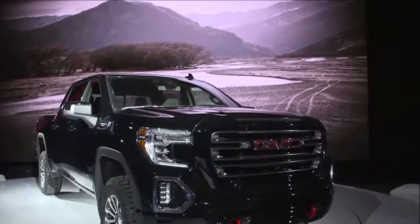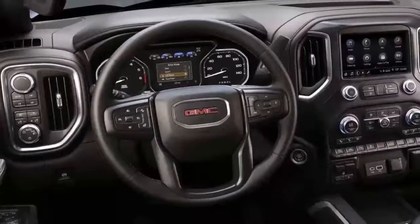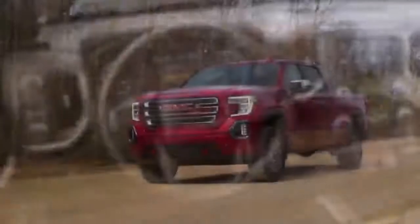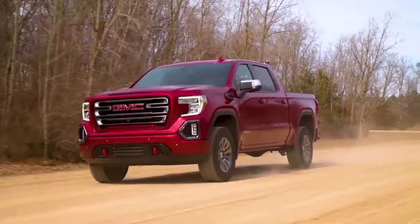The 2019 GMC Sierra AT4 will arrive in dealerships in the fall of 2018, but the bigger news is that within 2 years, there's going to be an AT4 version of every single vehicle in GMC's stable. That is great news for people who like off-roading in style.